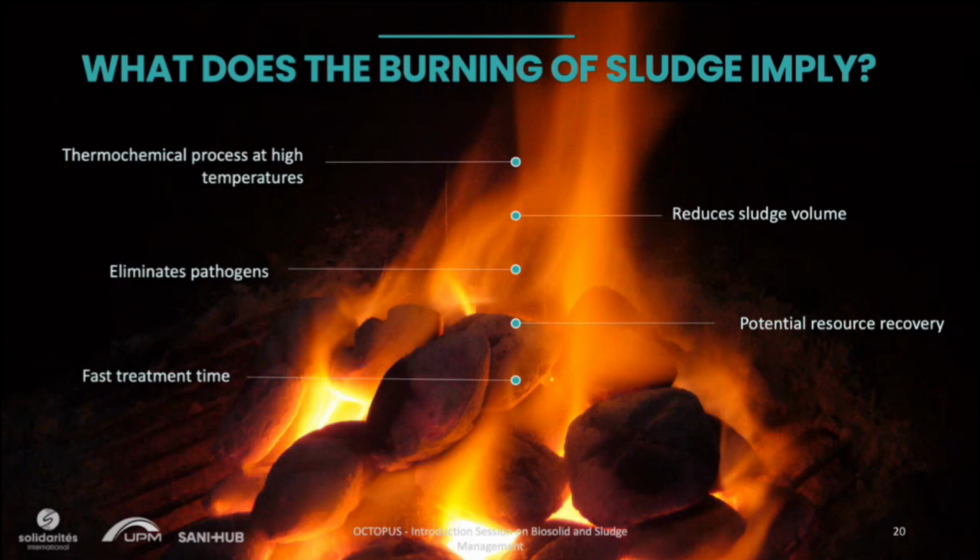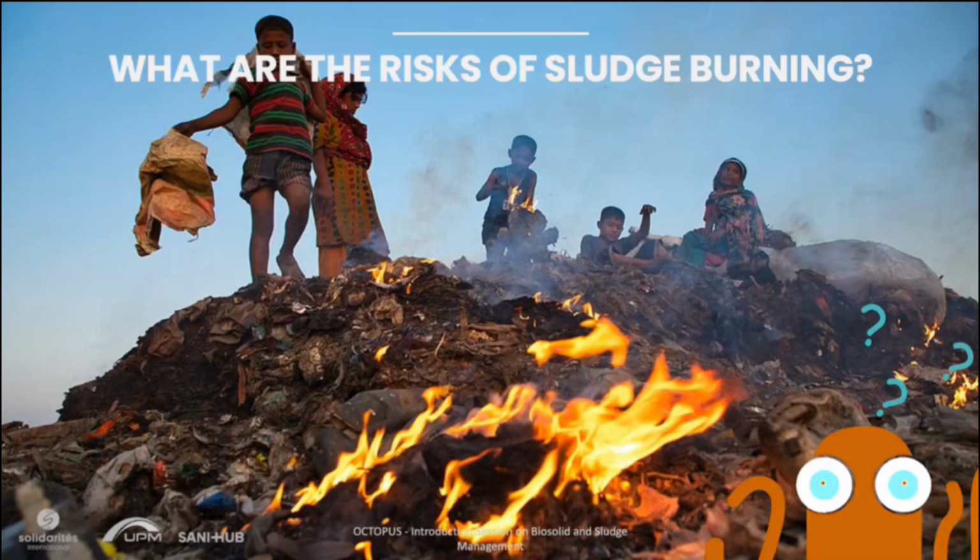But at the same time, with all these advantages, you also have a certain amount of risks when it comes to sludge burning. For example, sludge often contains heavy metals or poorly degradable organic compounds and other pollutants. Burning sludge can potentially release these harmful substances into the air if not properly controlled. If the sludge contains pathogens and is not burned at sufficiently high temperatures, there's a risk of dispersing these disease-causing organisms into the environment.